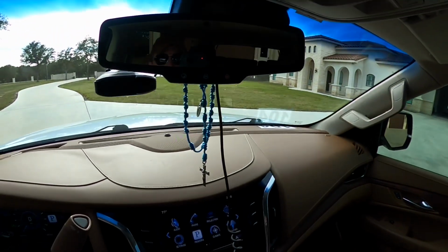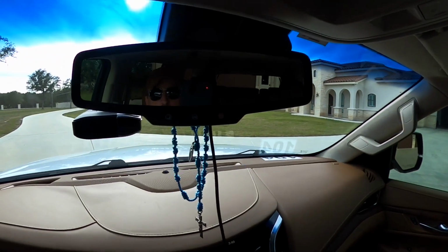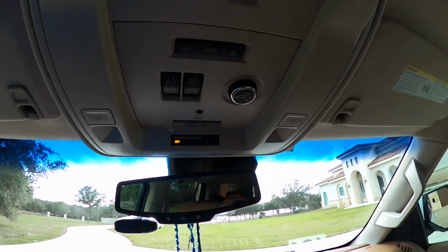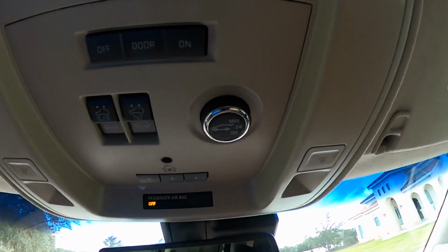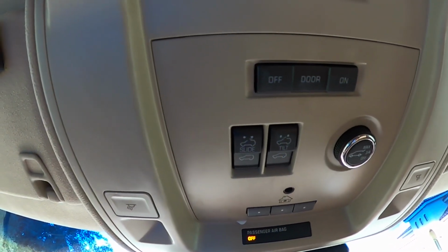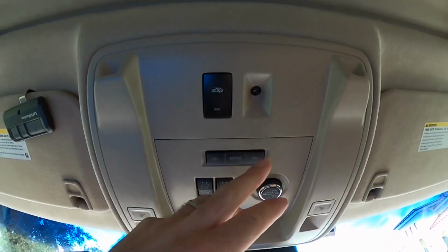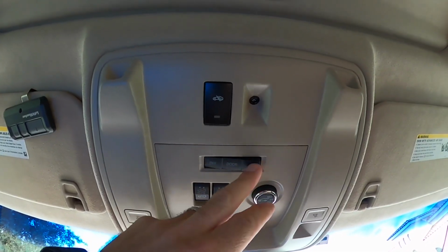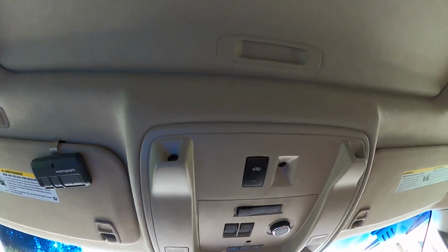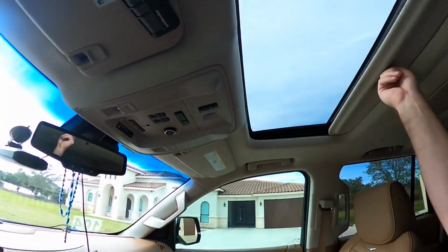Then going up top, we've got the OnStar buttons and controls. You've got HomeLink in the top console. This is for your rear door. You can set how far you want it to open. That is for your sunroof. Lights on with the door, or completely off. And that is to cancel recirculate on the rear AC unit. This one does have a standard sunroof.